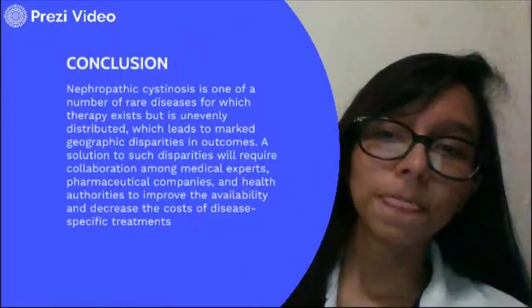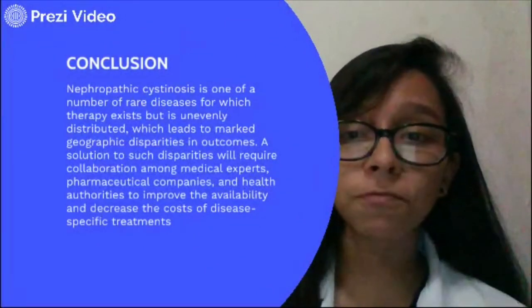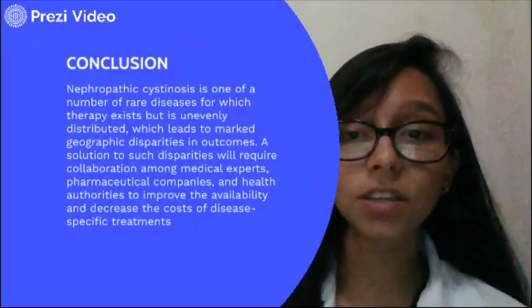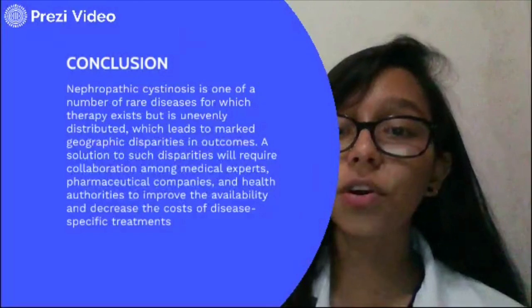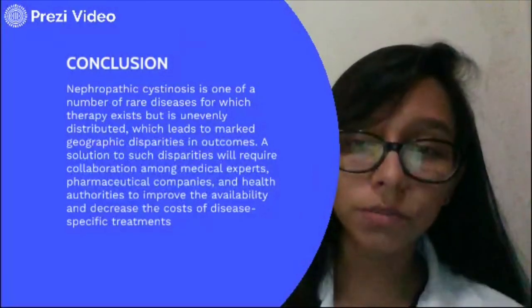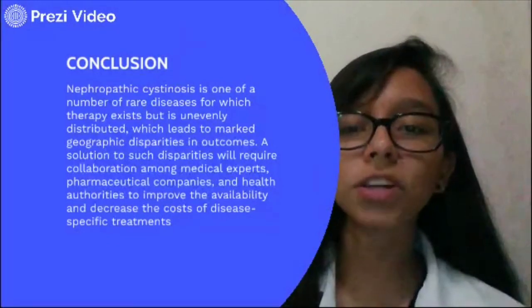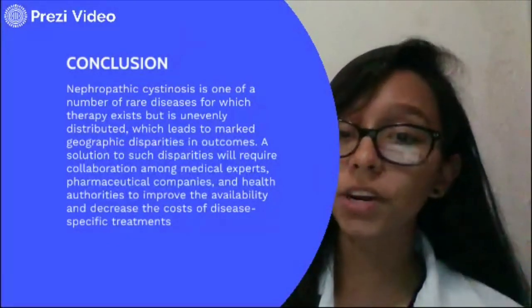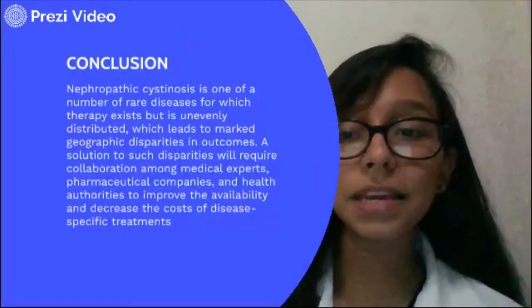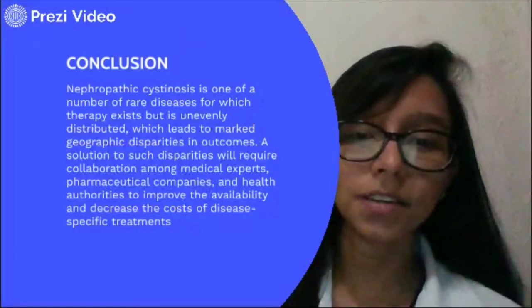Now the conclusion. Nephropathic cystinosis is one of a number of rare diseases for which therapy exists but is unevenly distributed, which leads to marked geographic disparities in outcomes. A solution to such disparities will require collaboration among medical experts, pharmaceutical companies, and health authorities to improve the availability and decrease the cost of disease-specific treatments.